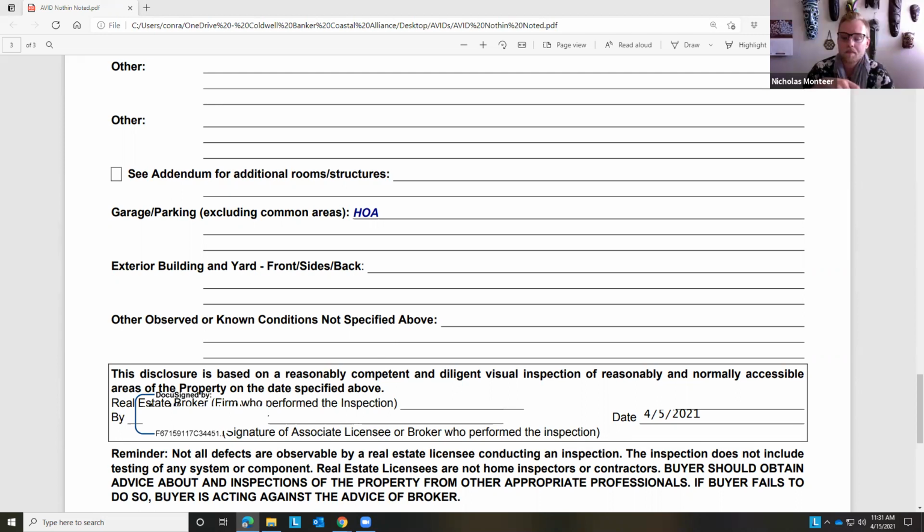Nikki, did you hear that? Kathy was saying, where do you want them to write that? Right here, other observed or known conditions. Can you say it again, Nikki? You said, can we put it in the items noted above, or what I observed?